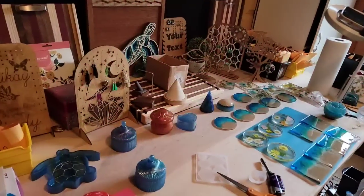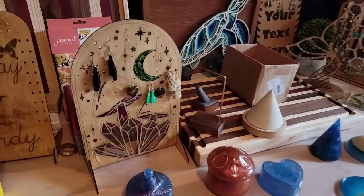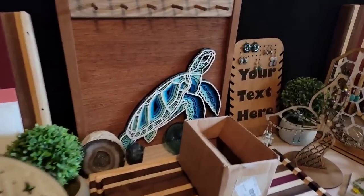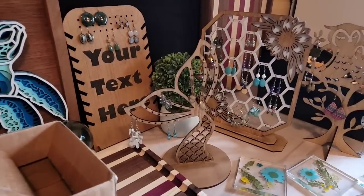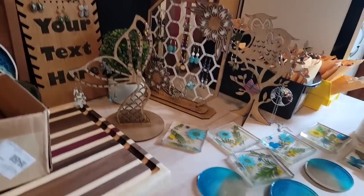I just wanted to break in here and show you guys some more of the stuff. All of this will be available on Whatnot tonight. So Brad also designed this really cool mushroom stand. He cut out this 3D turtle and I painted it. It's 6 layers of wood. We've got the mermaid tail, the really cool sunflower jewelry stand.